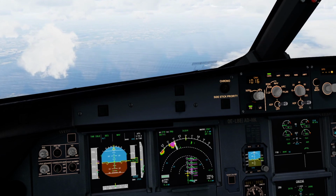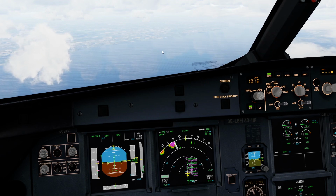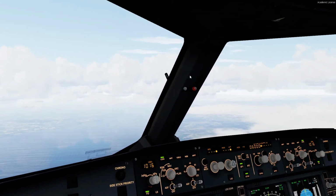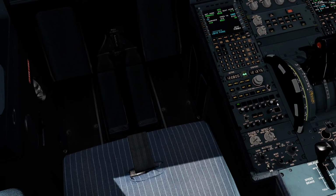Now I just need to check the VATSIM map to make sure the other guy has landed, but he's still on final, so I think we will need to continue out for a bit longer, but now we can hold it nicely at 6,000. In the meantime, pop on the landing lights. I think seatbelts, oh yeah, still off. Right.